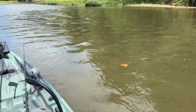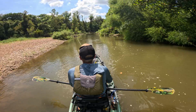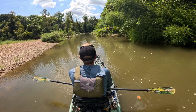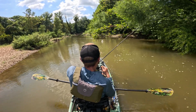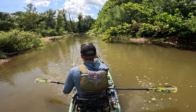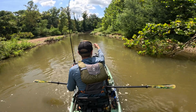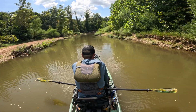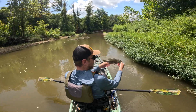The water got a lot clearer down here. What's that? There we go. Oh, a little smallmouth. Oh, he just jumped in the kayak. He just wanted to be in the kayak. Didn't they ever get dizzy when they spin around like that? All right, it's been a while, but itty bitty smallmouth.